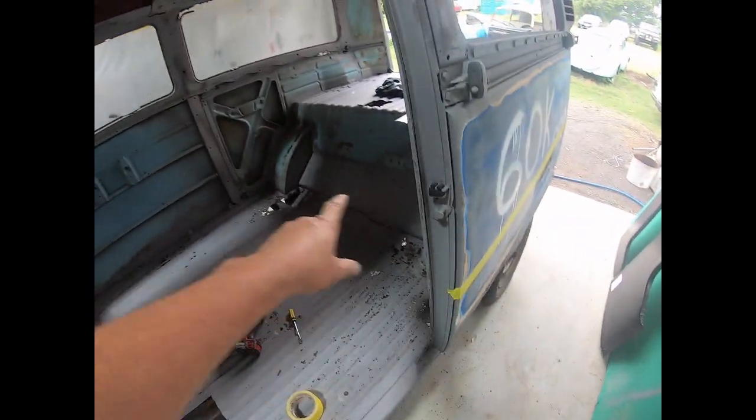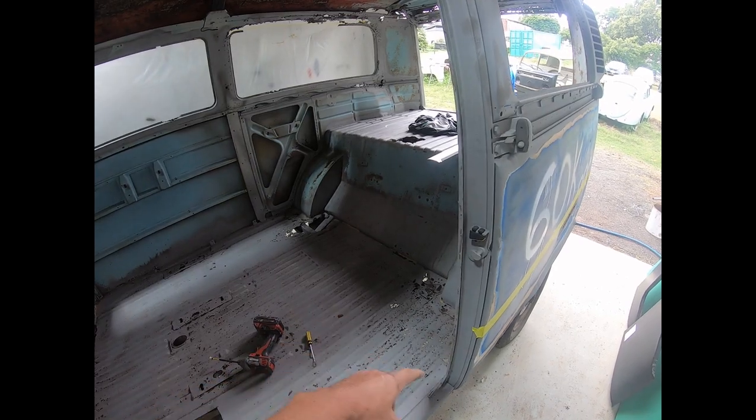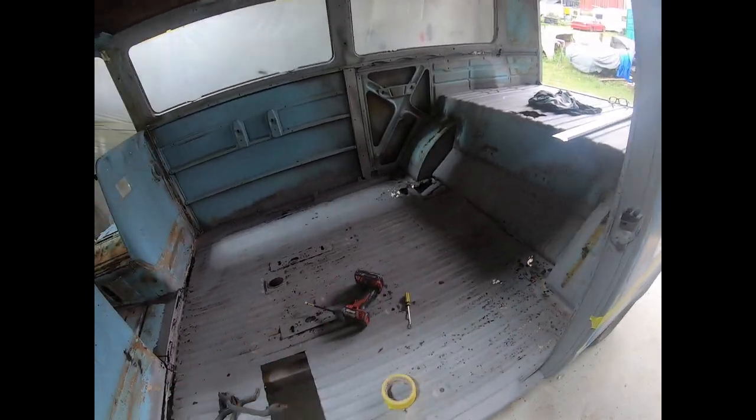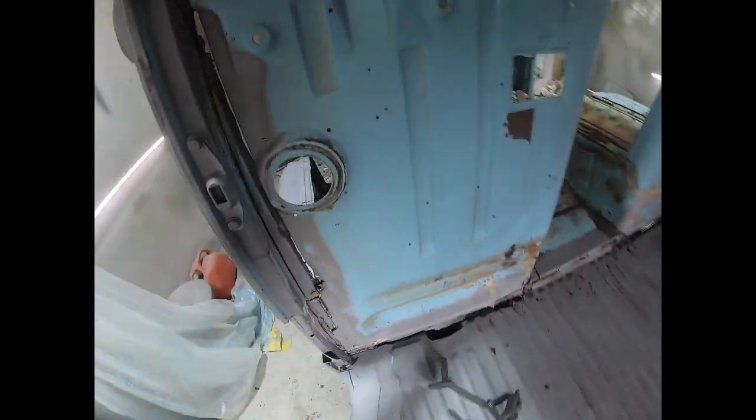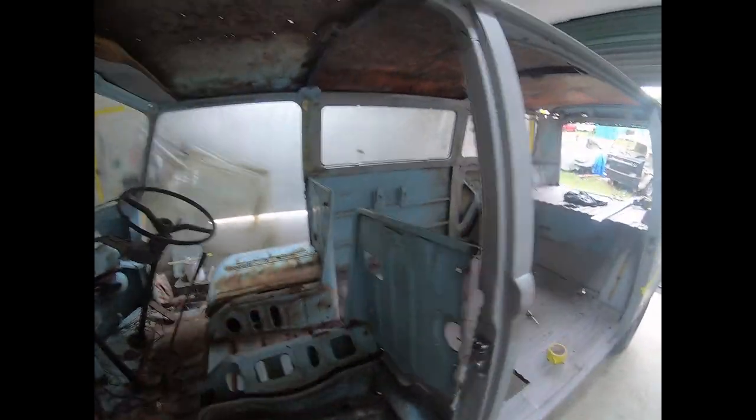So we've got a few holes to patch, and we've got some floor sheeting that we've had lying around. We're going to cut out the badly rusted stuff, and we're going to cut the sheet and just chuck it on there. This is all going to be welded back up, and then we're going to put a piece in there, because it'll be covered over by basically a ply box.